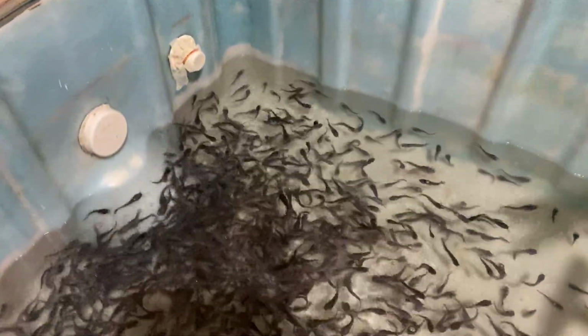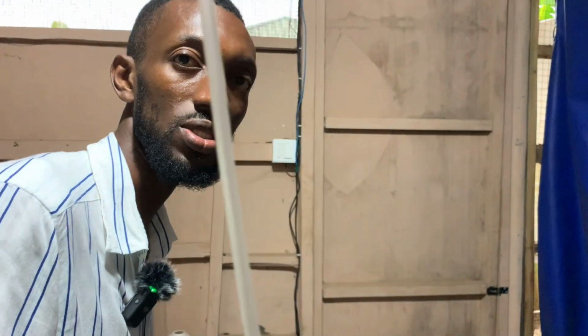These are the smallest sizes that we have here. We sold all our fingerlings out last. So these are which stage? These are fingerling stage. These are the fingerlings. And how many are these? Have you counted them? Yes, we have about 4,000 pieces right here. They were around 120,000, but we sold about 80,000 out.